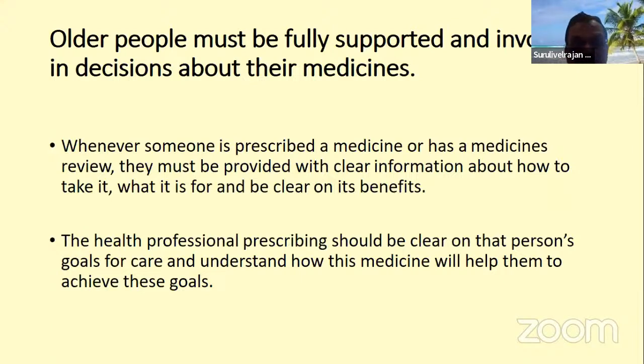Whenever someone is prescribed a medicine, or in a medicine review, they must be provided with clear information. We should not just dump all the medicines and say take this in the morning, afternoon, evening, but should tell why each medicine has been prescribed. That avoids a lot of problems. When you say this medicine is only for this particular pain or illness, then when the illness is gone, they will ask whether they need to take this medicine, since they are all right now. Then we should happily review it and remove the unnecessary medicine. That's why it's important to help either the elderly people or their caretakers.